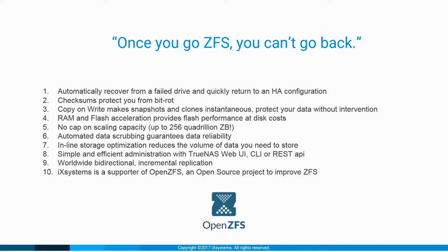Every aspect of a TrueNAS system can be managed from a web user interface or CLI. You can automate it. We've also got the RESTful API. And this is volume creation, permissions on individual shares, or performing software updates. This can all be done without missing a critical step or encountering any failures.